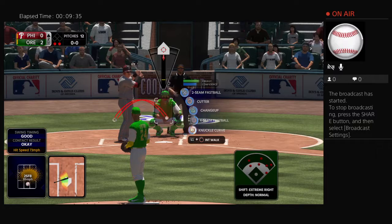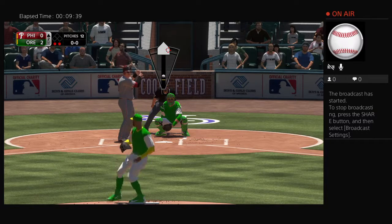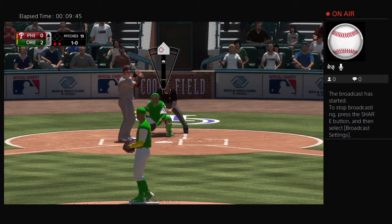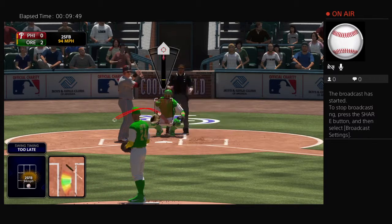Settling in now, dangerous bat, Justin Moore, lefty. He'll work on keeping this top of the second alive. Curveball, and that misses in the dirt for ball 1. 1 ball and 1 strike to the Phillies' first baseman.